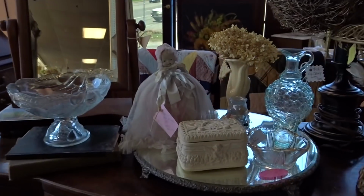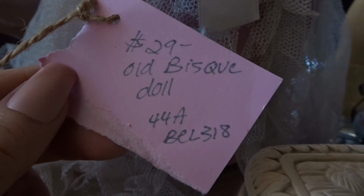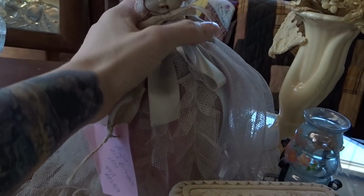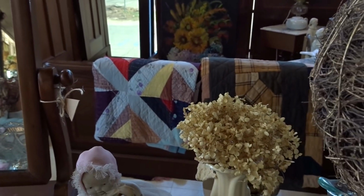Well, hello little lady, what's going on with you, my dear child? An old bisque doll for $29. Is she a pincushion? I mean, if you wanted to use her as that, you could, but aw. We got some quilts behind there.